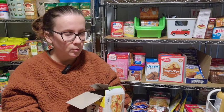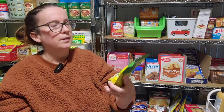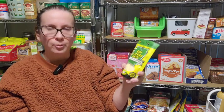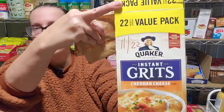Now, I ran out of my big container of grits, but because I'm not spending any money until the end of February, I just rummaged through the pantry. I found these easy cheddar grits with jalapeno and Hatch green chili. This should be enough to do a bigger batch, but just in case it's not, I've got some cheddar grits, and look at the best by date, November of 2022, and they are still good. So I am living testimony that you don't have to pay attention to the best by dates in all situations.